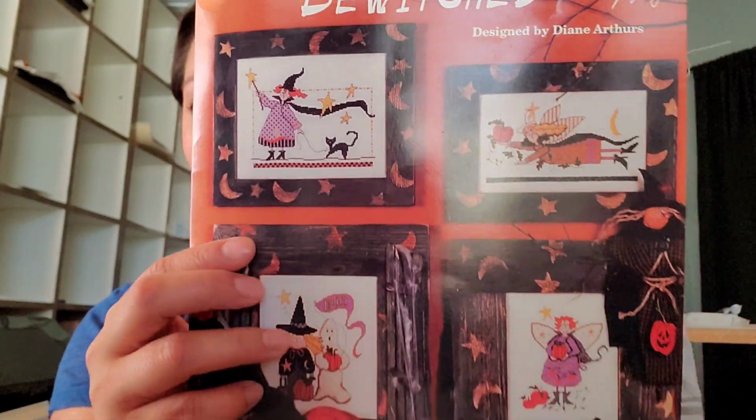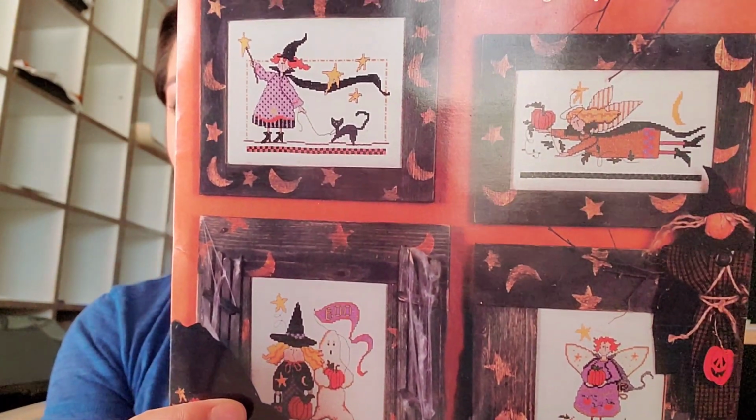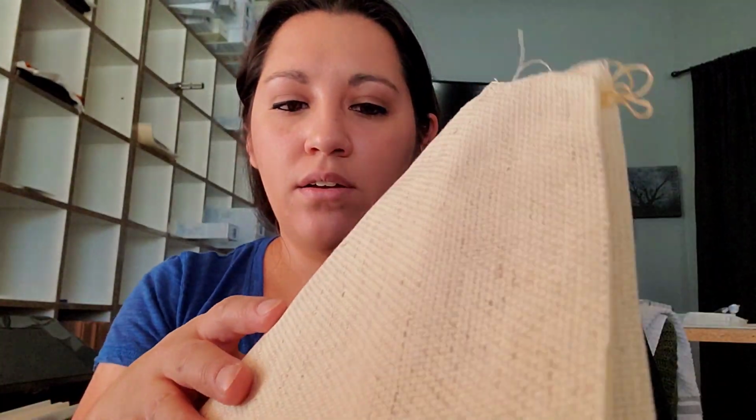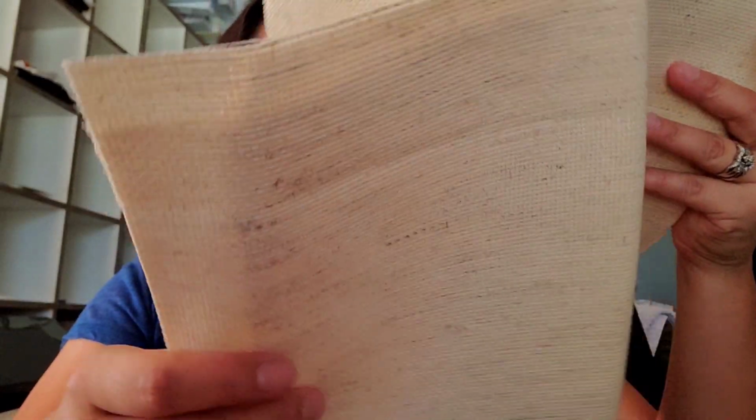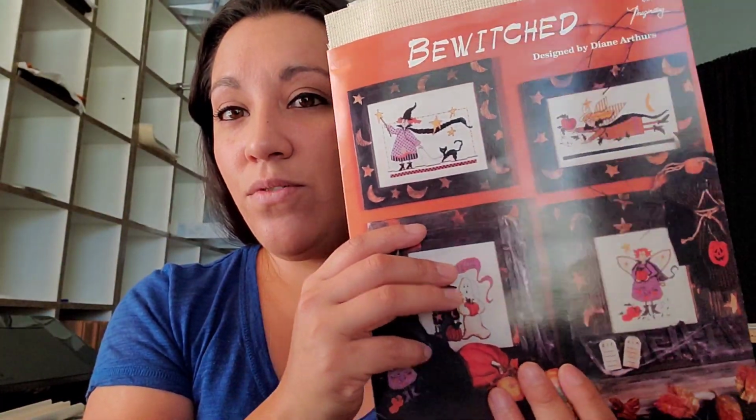Then there was another Imaginating chart by Diane Arthurs again, and it's called Bewitched, and it has these 4 patterns in it. So cute and fun. I love the one that's flying over. And this one had the 4 pieces of oatmeal fabric, and they're all pre-cut and labeled. So like this says Bewitched Graph ABCD on all of them, and they're labeled in here ABCD. So that's fun. I don't know if I'm going to keep them on that, but I still like the fabric on that.